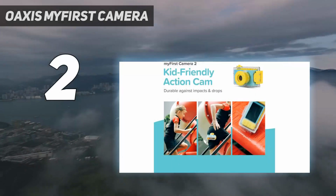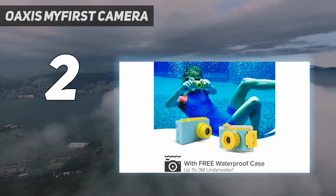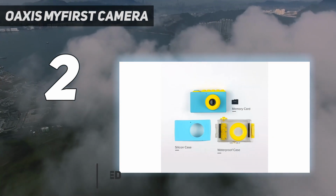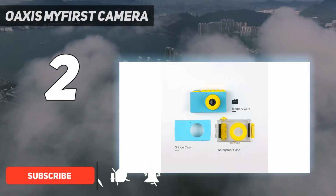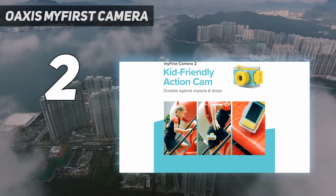Number 2 of my list. Oaxis myFirst camera. This 8 MP camera is designed for kids aged around 4 to 8. And comes with a decent set of features to keep the curious mind occupied. Despite its resolution, video quality is reduced to a very low-res 320 by 240 pixels.